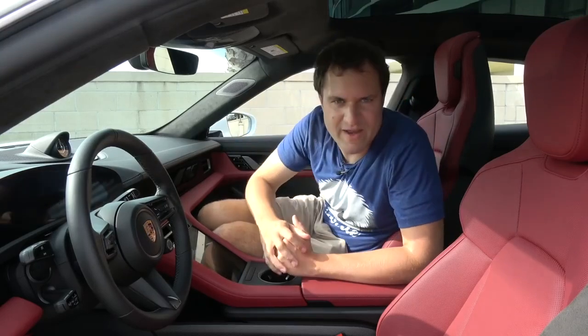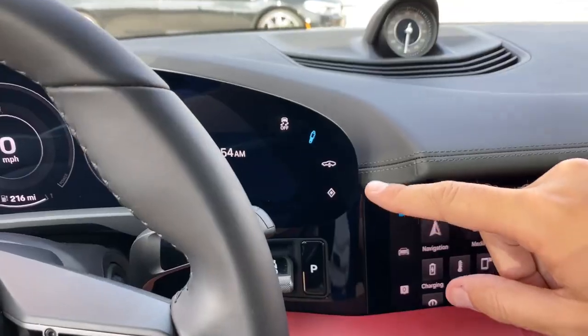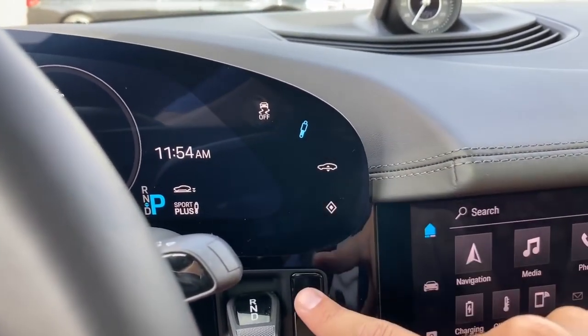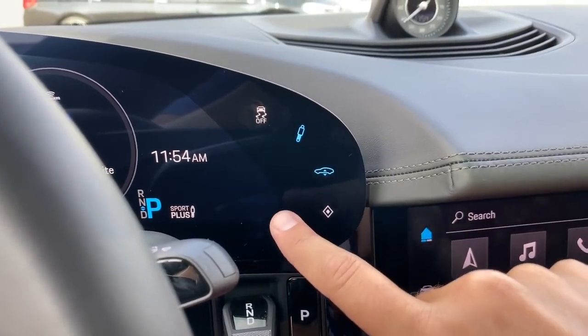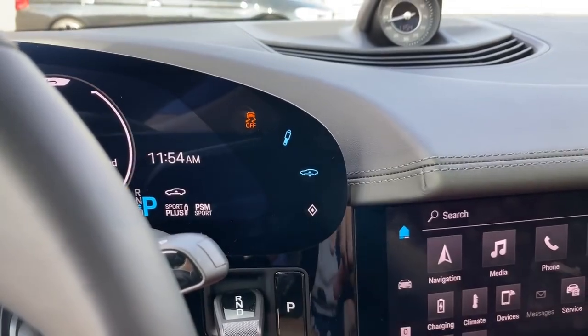Same deal on the right side of this weirdly shaped gauge cluster screen. You have various different buttons to control different car functions. You can turn off traction control. You have the shortcut button, which is the diamond that you can program to be anything, and you can tap those. So your gauge cluster screen is a touch screen.